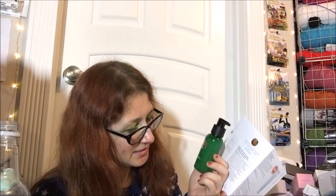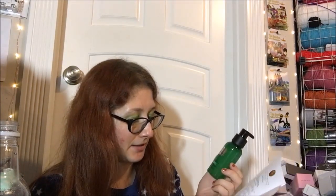Next. This I was really shocked was in there. This is from the Body Shop, and it's Drops of Youth Liquid Peel. It retails for $25, and I can't tell if that's full size or not. It might be. It might be, actually.